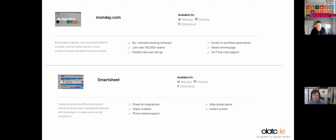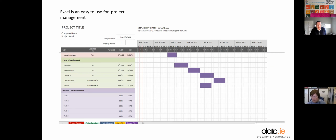Some of these you might feel might be just over the top for what you need, and that's fine. You don't have to use these things. I'm just making you aware of what's out there. This is what I use.